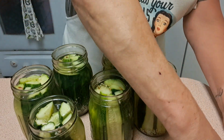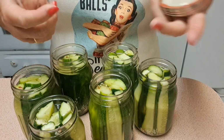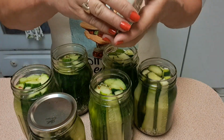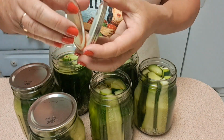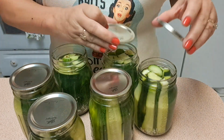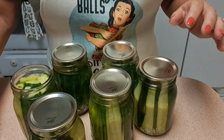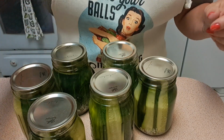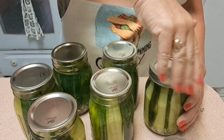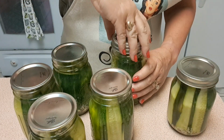Okay, so they're all cleaned. We're going to put lids on. I do reuse my lids. These happen to be brand new out of the box though. But I do reuse them as long as the seal looks good on them and still nice and orange. I've never had a problem with it. Okay, so these are on. Now we got to get our little rings. It's finger tight. I'm sure you know the drill.